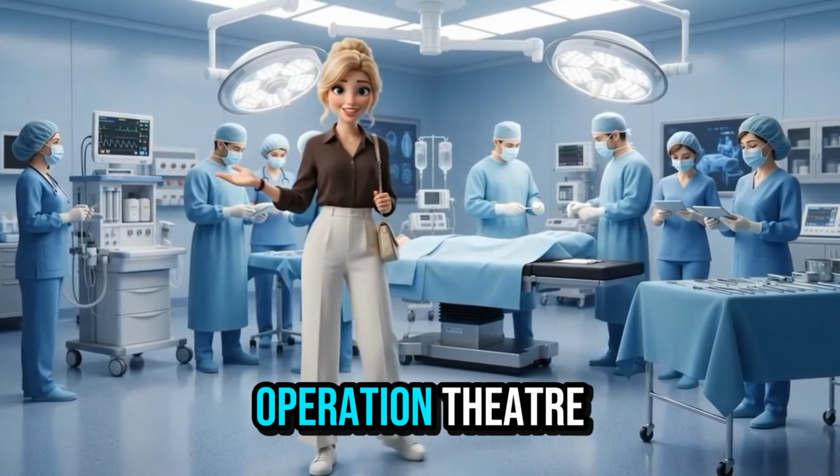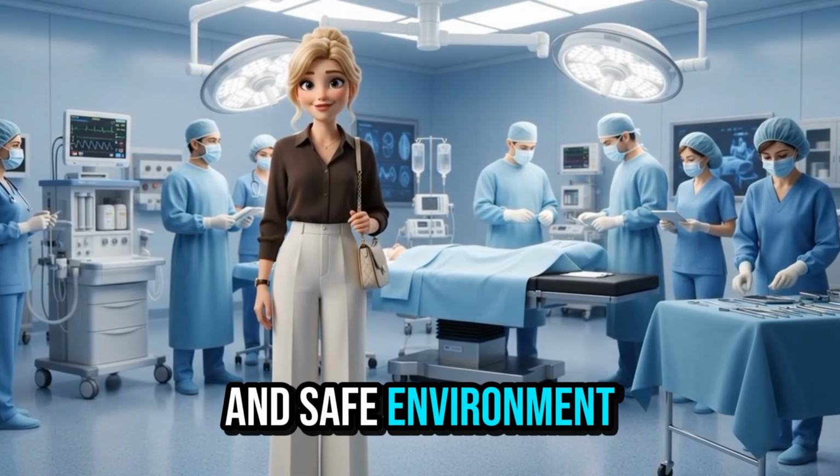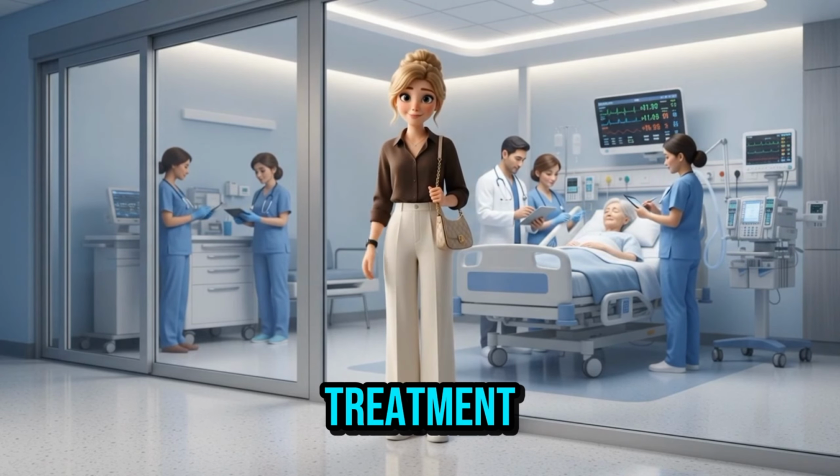This is the operation theater, where skilled doctors perform surgeries in a clean and safe environment. The intensive care unit cares for patients who need close monitoring and special treatment.